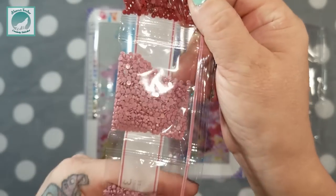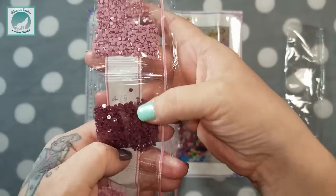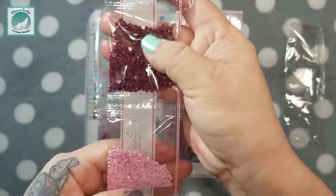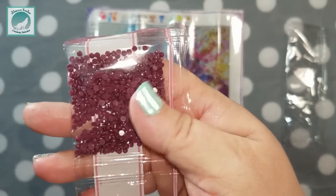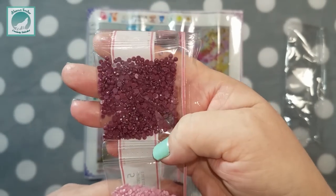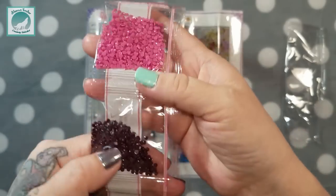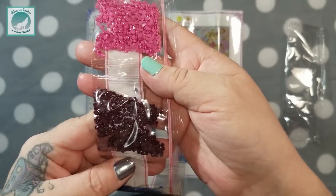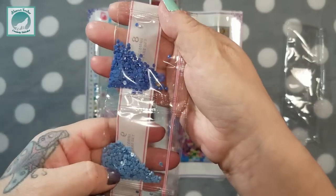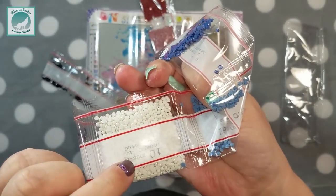So we got rust, we got a dusty rose, dusty mauve. We got some darker, I don't remember what I'd call this color. Is it like a mauve? I don't know, it doesn't matter. It looks different in camera. And then we get some more pinks there. We got like a red brown here. Some blues. And one of my favorites, this 3756.